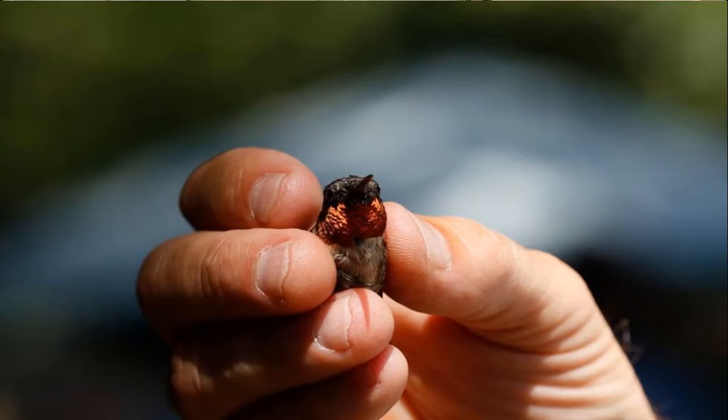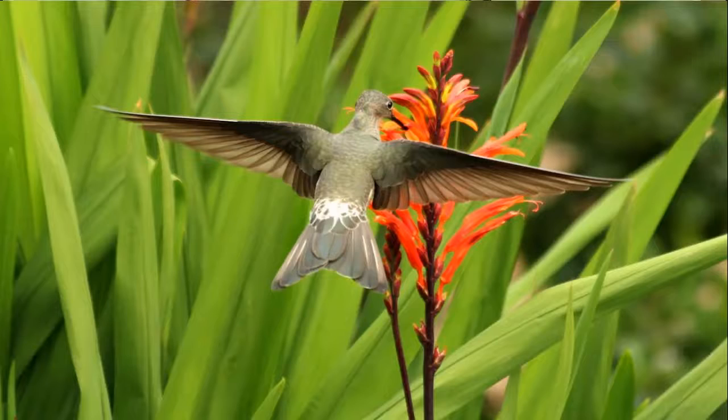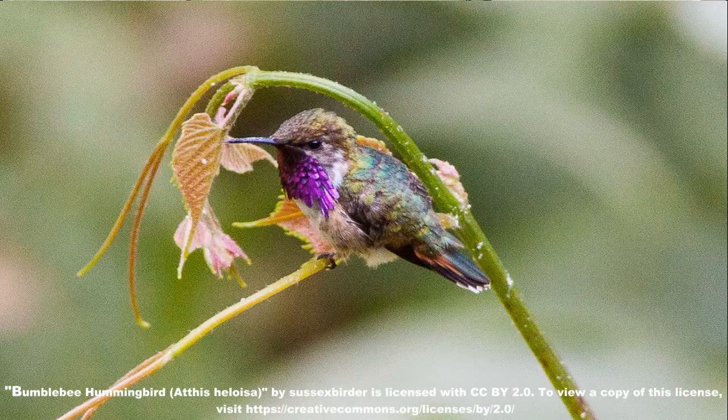Hummingbirds are the smallest birds in the world. In fact, the largest of the hummingbirds, called the giant hummingbird, is only about 8 inches long and weighs the same as 4 quarters in your hand. So that's still very tiny, and the smallest hummingbird in the world is called the bumblebee hummingbird, and it weighs less than a single dime and is less than a few inches across.